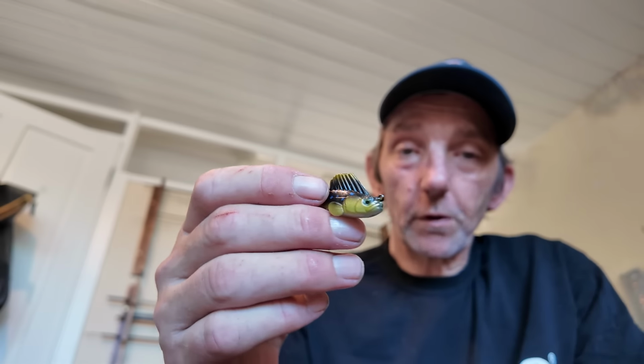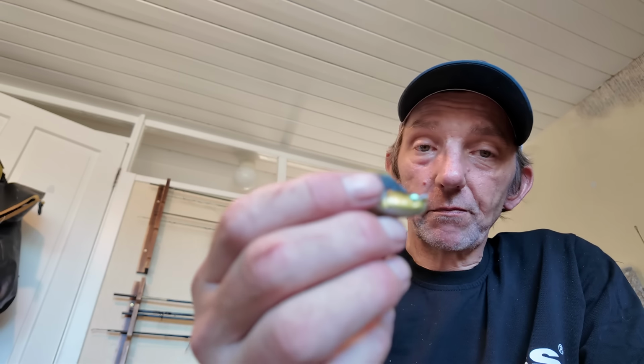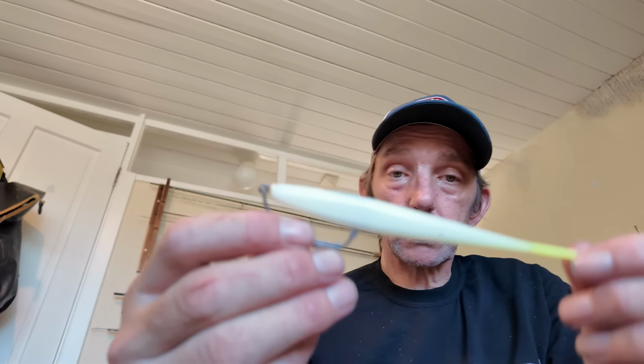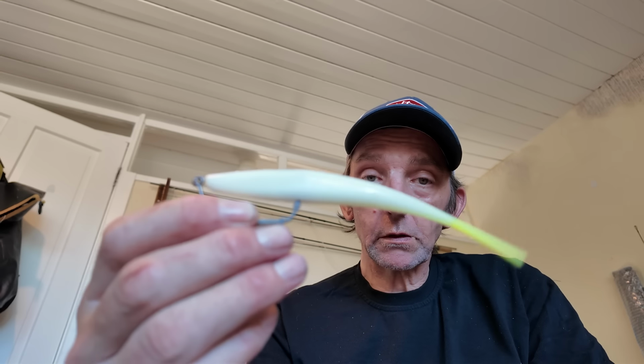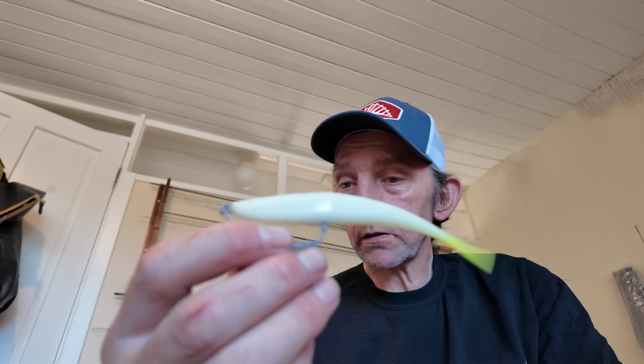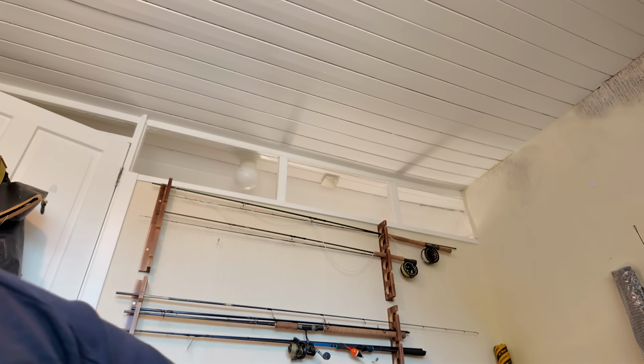So, that little 2.4 inches, I've had some bass on that, right? On the light little rod. But so the Power Slide, it weighs 12 grams. I haven't actually properly measured it. It's about 100 mil, right? Maybe a little bit more. It's the same as a, give me a second, I'll tell you.